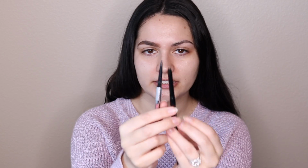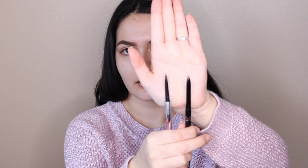Here is from precisely my brow, and do you see the difference? I don't know if you can tell, but for me, that is a huge difference for the tip. So if you have naturally really great brows and you don't have to do so much precision, this probably would be for you. And the color is a little bit warmer than I would prefer, but it works, and I get where they put in this color.